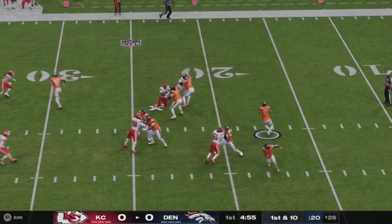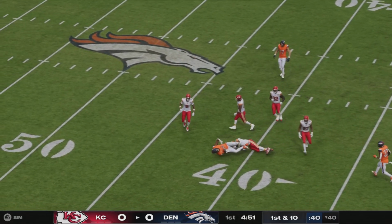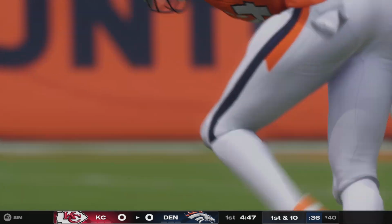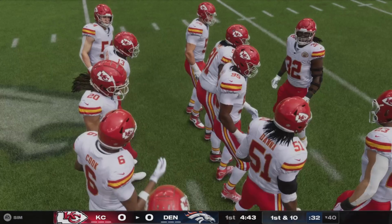Here's Nix to throw right away. Man open, he's got it, complete to Cortland Sutton. And down he goes, but he takes it up to the 40. 14 yards there on the first play from scrimmage.